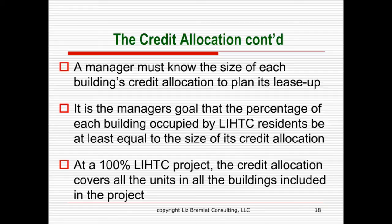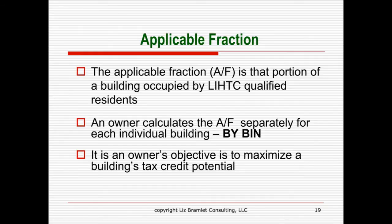If you are planning and managing a 100% tax credit project, then that means your credit allocation covers all the units and all the buildings in your project. So that means you would want all of your units rented to tax credit qualified residents, because that's the way you can produce the maximum possible tax credit at your project, and that way draw in the maximum possible equity contributions from your investors. Other times you do mixed income projects where you're only partially affordable or partially low income, and we will talk about how those work.